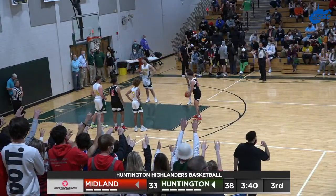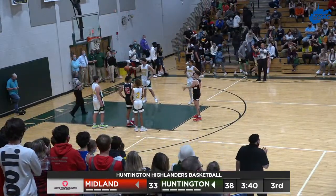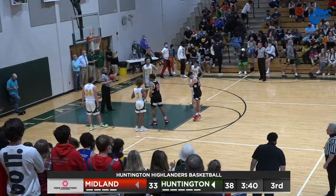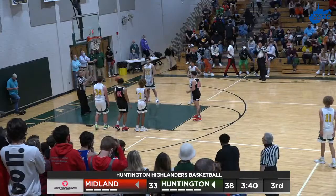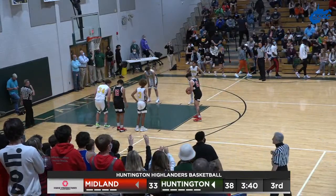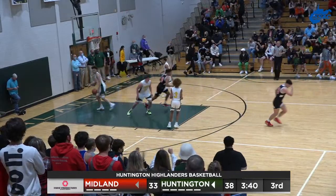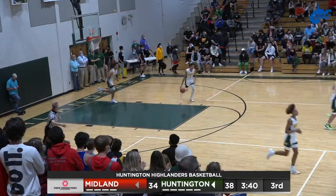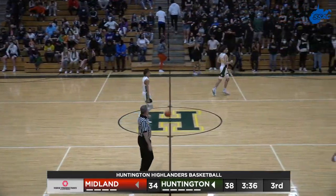Chandler Schmidt at the stripe once again. Shot rings in and out, no good. Second one he does connect on. Cuts it down to a 4-point game.